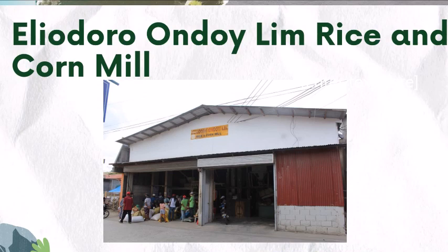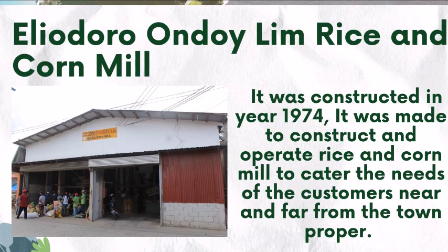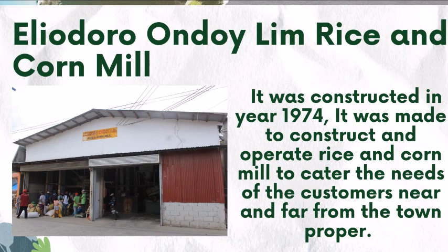Iliodoro Ondoy Lim Rice and Corn Mill. The structure is made of concrete with a gabled roof that is made of GI sheet. It was constructed in the year 1974 to operate as a rice and corn mill to cater to the needs of customers near and far from the town proper.